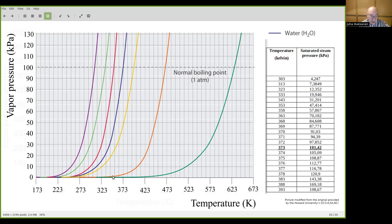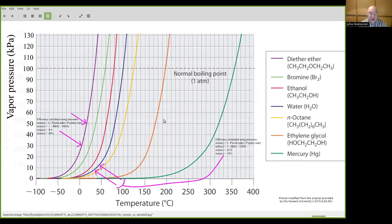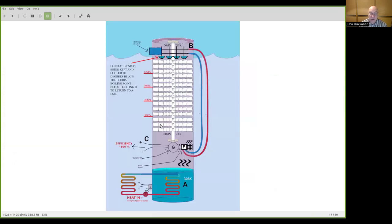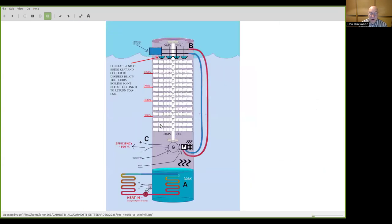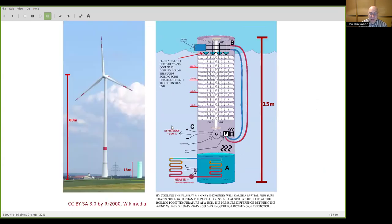So different substances follow a similar behavior. So why is this important? Okay, so what picture do we take? Here.